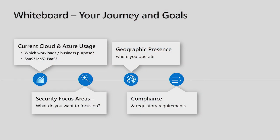And the next one is compliance. Depending on where you do business, you're going to be regulated, and depending on what industry, you're going to be regulated by different pieces. That comes into play, because sometimes those compliance regimes require certain advanced security features or certain approaches that would take something that would be a general recommendation and make it critical for you.